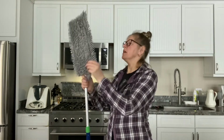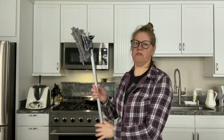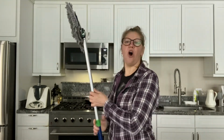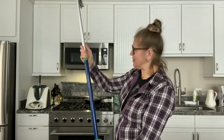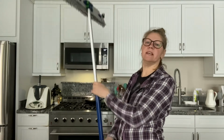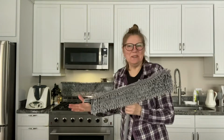I also clean windows. In summer, on the island where we live on the ocean, we get ocean spray all the time on the windows. So I need to clean windows quite often, and they're kind of high. I can't reach them. I need a ladder or the Norwex mop. It adjusts the length of the handle. So I adjust it long, and then I just clean the windows like this, and that's all.